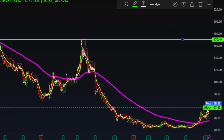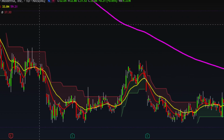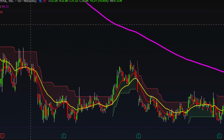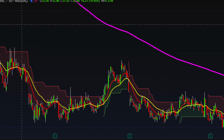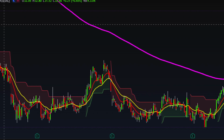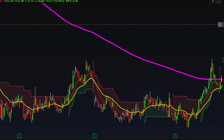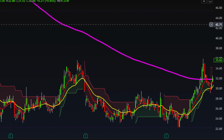Now let's talk price behavior. From May 22, 2024, mRNA was trading near the $200 level. Since then, the stock has seen a major downtrend, falling all the way into the 20s. Between April and December, mRNA consolidated in a tight range, roughly between 20 and 30. That long consolidation was a period of indecision. Neither bulls nor bears took full control.